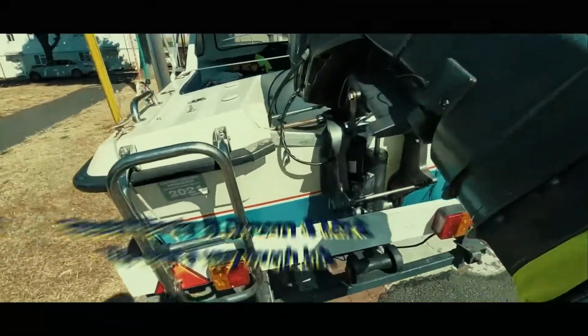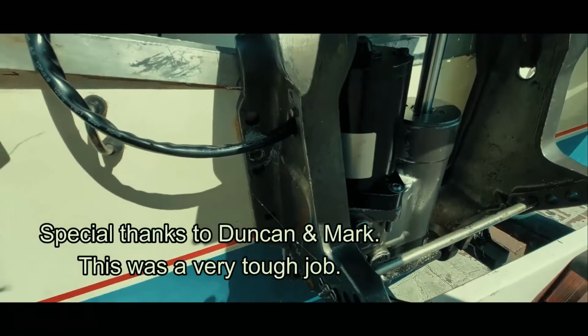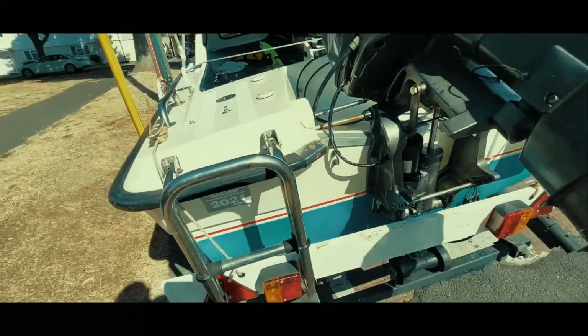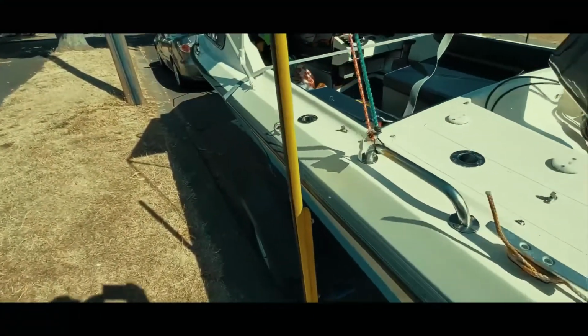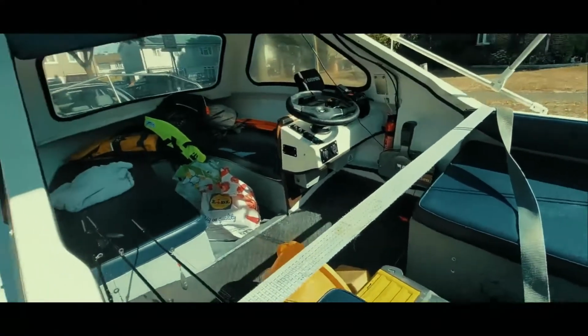The power trim motor down there has all been replaced. That was a big problem with it. It took months to get hold of that motor, and it was a pig of a job to actually replace it. And we're kitted out today for fishing.